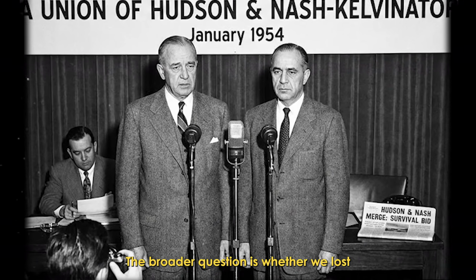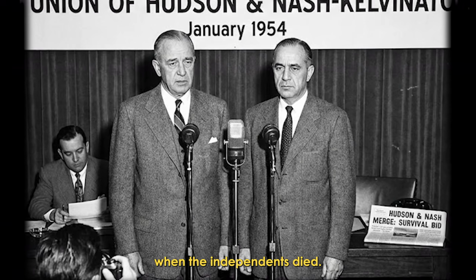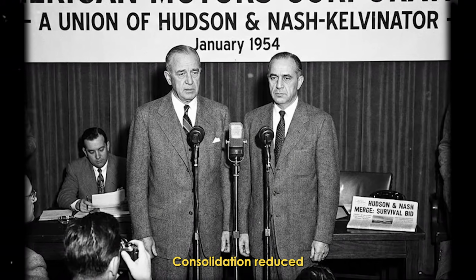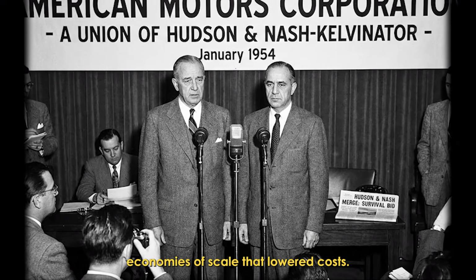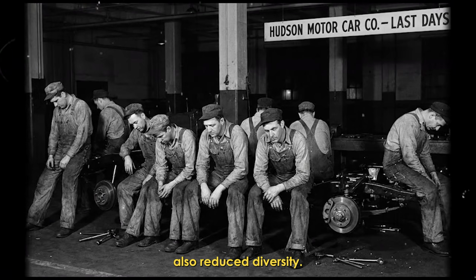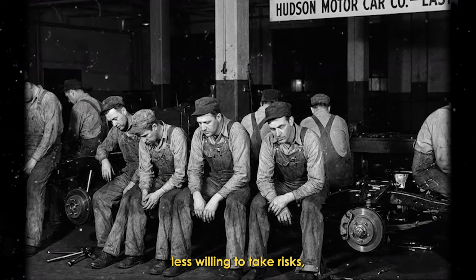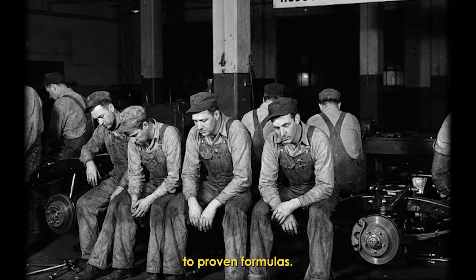The broader question is whether we lost something important when the independents died. The Big Three certainly became more efficient without independent competitors. Consolidation reduced redundant development and achieved economies of scale that lowered costs. But consolidation also reduced diversity. The automobile industry became less innovative, less willing to take risks, more focused on incremental improvements to proven formulas.